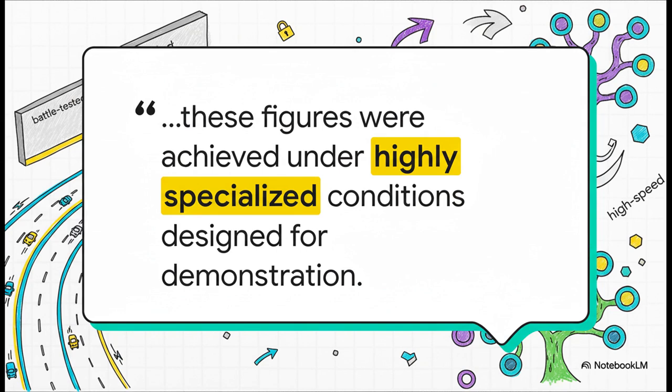That 1 million TPS was achieved in a perfect, custom-built lab setting. It was a demo designed to show the absolute theoretical maximum. It's the peak of the mountain, not what you're going to see in a normal, everyday application right now.